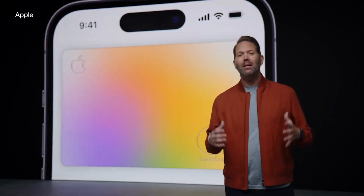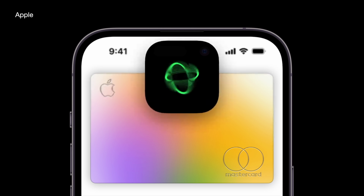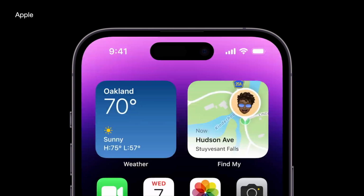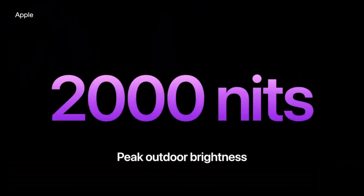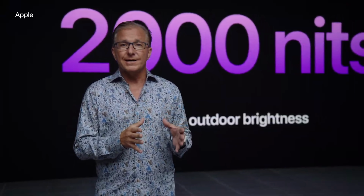The new display comes with even thinner borders, the Dynamic Island, and a brighter screen of up to 1600 nits of peak brightness, which is the same level as the Pro Display XDR. And if you're outdoors, you can push that brightness up to a max 2000 nits of peak outdoor brightness.